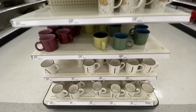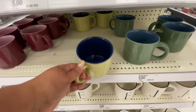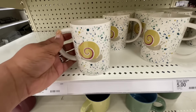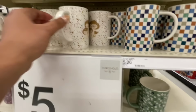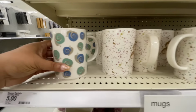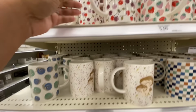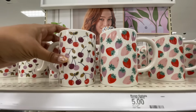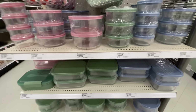Here are the new mugs. These are all $5. So we have the ones with the letters on there, and then these colorful ones. This little slug. Is that what they're called? Slugs? I feel like it's something else. Well, of course, mushrooms. How can they not give us a mushroom? And then the multi-slug one, I'm going to keep calling it that. I think that's right. What is that, velvet? This is beautiful. What is that, velvet? I'm not sure.